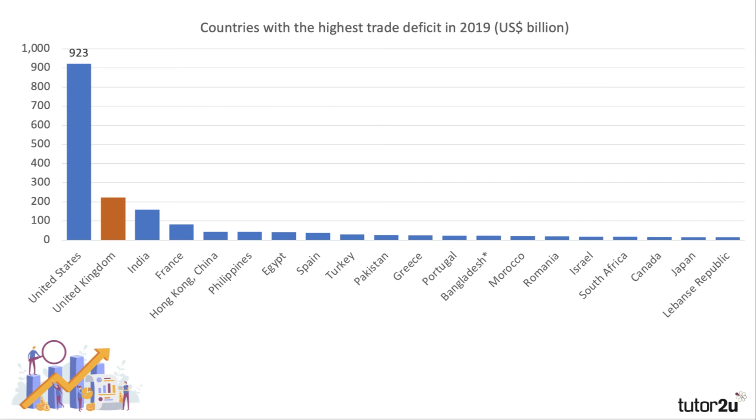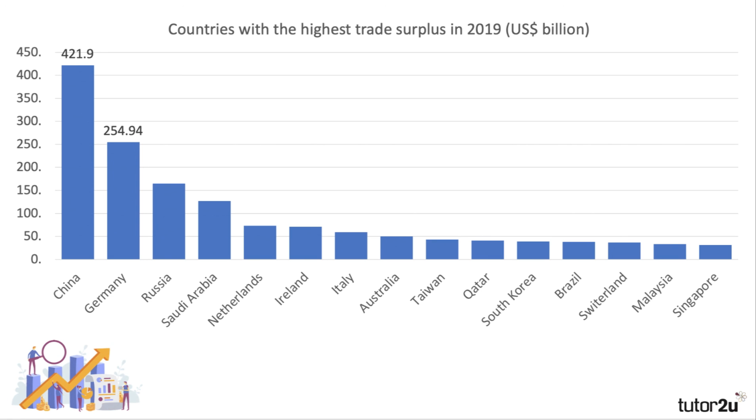Now, globally, in 2019, the United States reported the biggest trade balance deficit, just over 920 billion US dollars. Our trade deficit in goods is over $200 billion if you convert to dollars. India runs a big deficit, so too does Hong Kong, Philippines, and so on. So those are big trade deficits. Of course, there are countries that run trade surpluses. And in 2019, it was China, the country with the highest trade surplus, just over $420 billion. Germany, huge surplus as well, and so too countries such as Russia, Saudi Arabia, Netherlands, and Ireland.